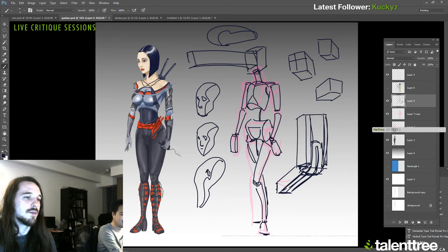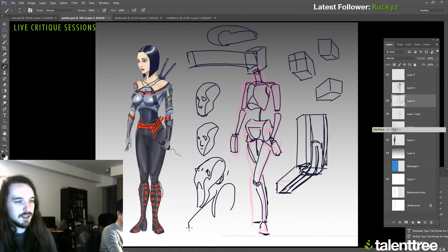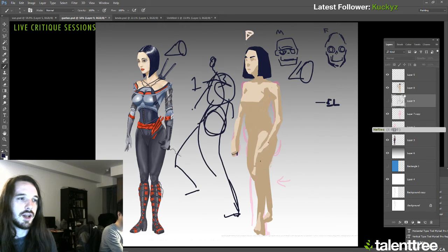See, I can put the eye back here. I can put a nose up there. I can put a mouth here. You can do whatever you want, man. Once you start playing with how forms and geometry work, it's good fun. But anyway, back to this.